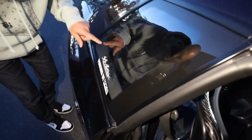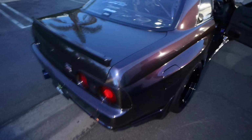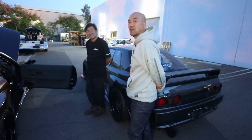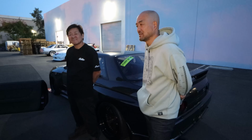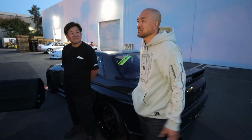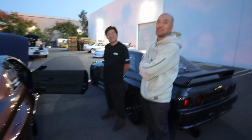Who signed the back right there? Whose signature is it on the back? This is Sung-san. Oh, Sung. When we went to visit Garage Active last month, we were seeing him building this, and some of the parts were awesome. He had him sign it. I've got to come by when I'm in Japan. Oh, you have to. It's GTR heaven over there. I bet.